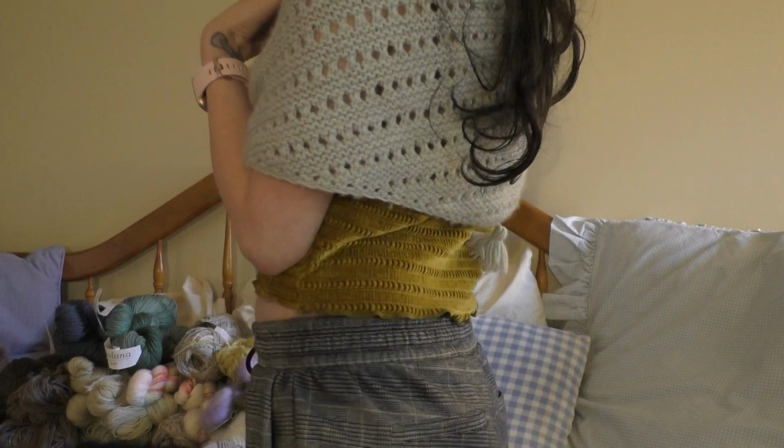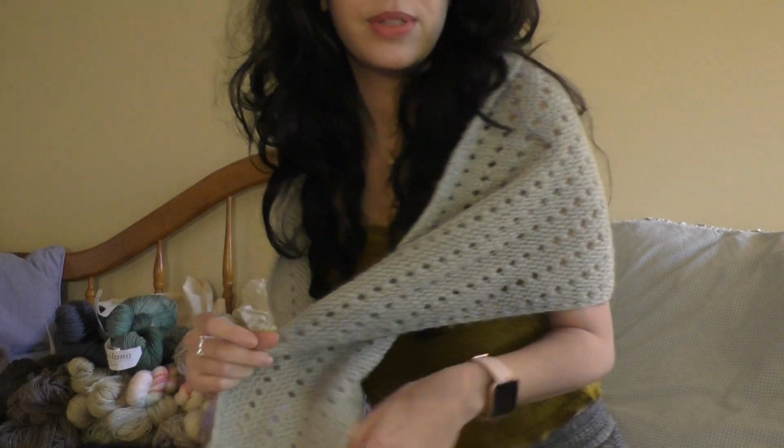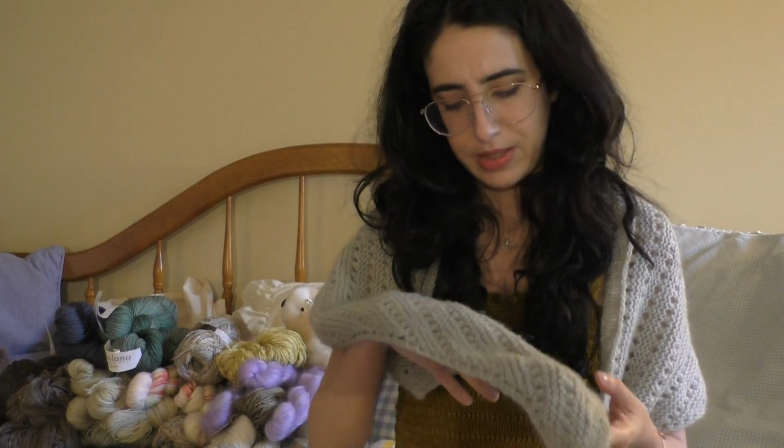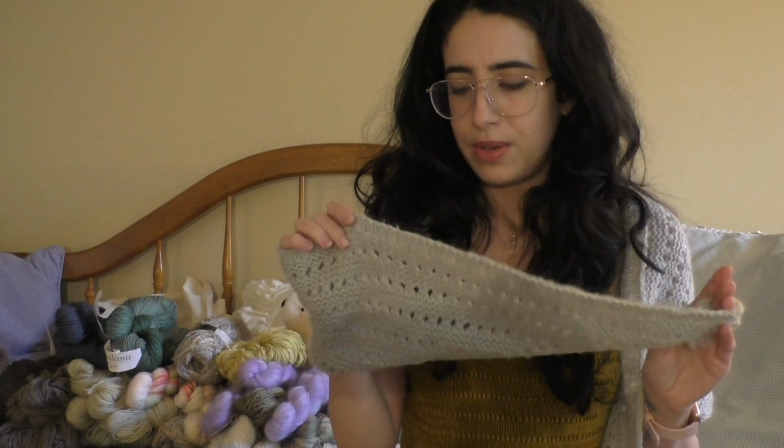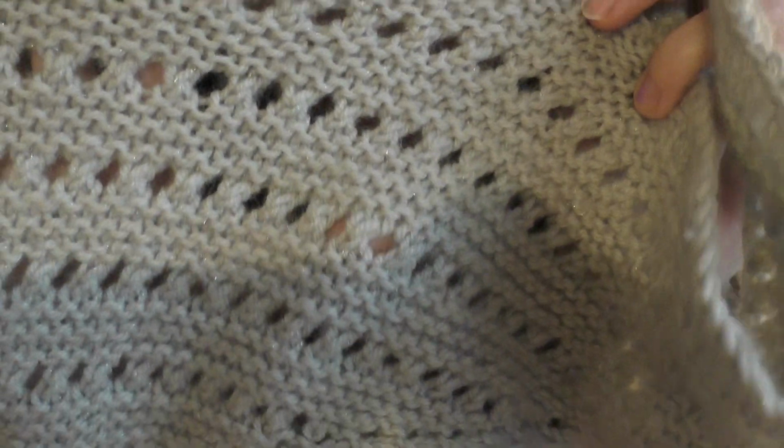So as a continuation of last week's semi-failure, I do not have any new FOs to show you, but I am wearing this lovely shawl that I made a little while ago. This was the pattern and yarn from the December 2020 knit crate. I don't remember what the yarn was called, but it's this really nice wool, cashmere, and stellina blend.